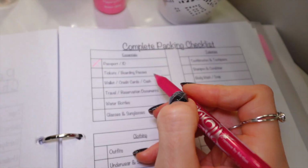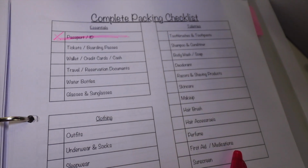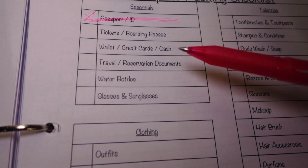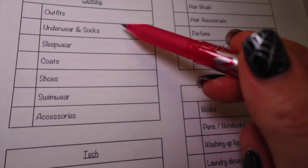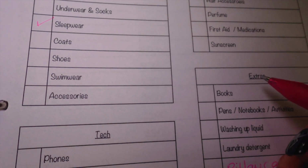The other thing I sometimes do is just scribble it out. We don't need to deal with that at all. These are pretty much last minute things, and I do check through this list the day that we are actually leaving. Now outfits, I haven't done everybody's outfits or everybody's underwear and socks, so I can't tick that yet, but I have done everybody's sleepwear, so that's cool.